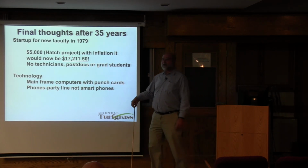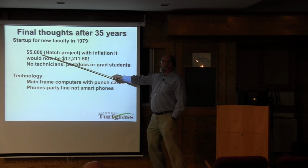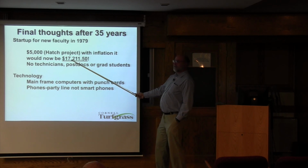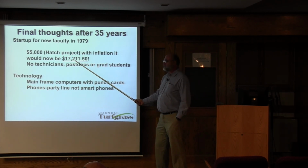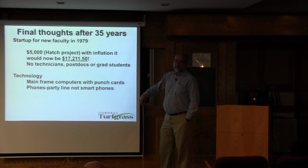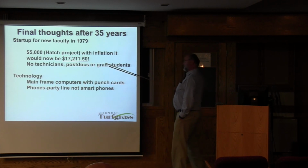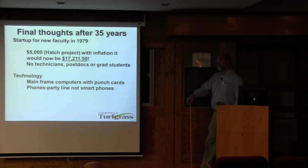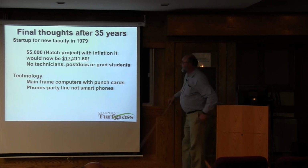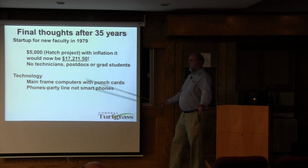So those of you young faculty that want to complain about startup costs, this is what you got back in 1979. I got a $5,000 Hatch grant. With inflation is now $17,000. The dean said 2 years ago the average startup package for a faculty member in Cal's is over $800,000. Okay, so you young faculty think you have it hard. No technicians, no postdocs, no grad students, a whopping $5,000 a year and $17,000 in today's funds. So just to remind you people. Okay, when I first came, we had mainframes with punch cards. There were no PCs.